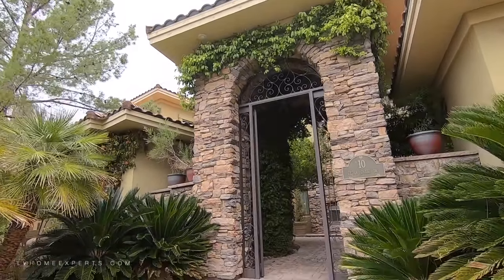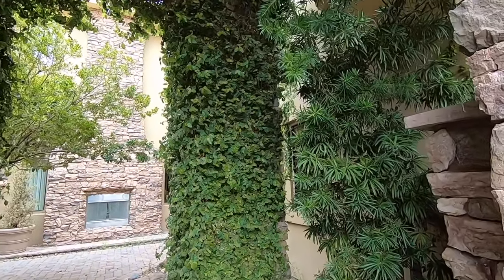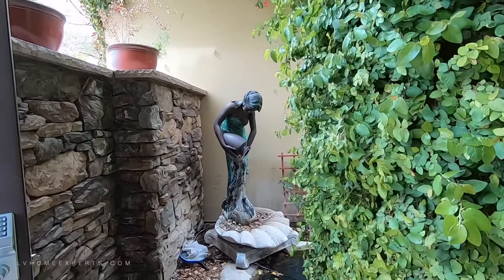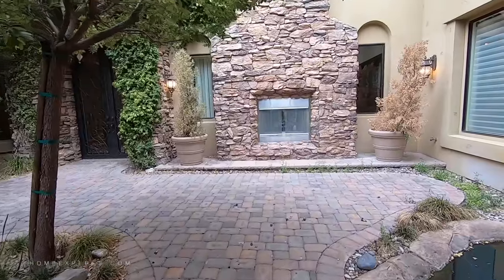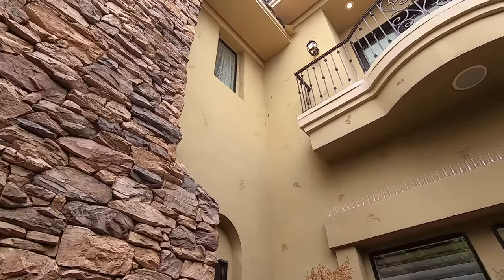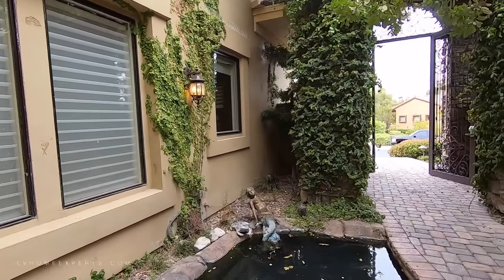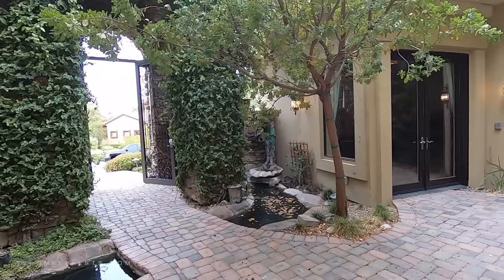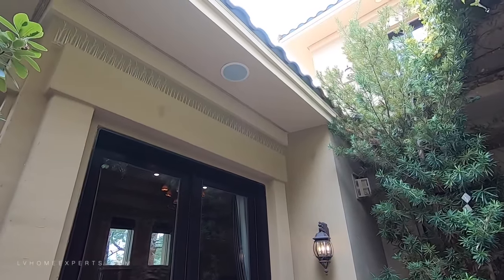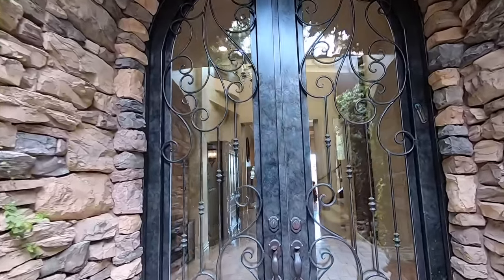Love that stack stone, the iron doors here. Got a lot of vegetation and a waterfall as we come in, right into a fireplace. Beautiful courtyard. Got two ponds. Wow, look at this, even have speakers on the outside here too. Look how beautiful these iron doors are. All right, let's go inside here.